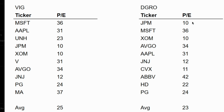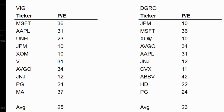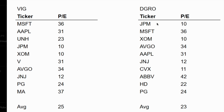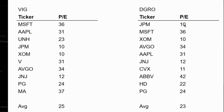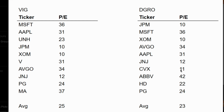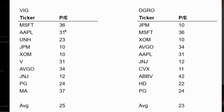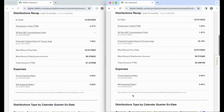So when comparing PE ratios of VIG and DGRO, these are the top 10 holdings. I think it's important to see this. VIG has a slightly higher PE ratio at 25, whereas DGRO has an average PE ratio of 23. So this is why Seeking Alpha likes DGRO more, because there are more companies that make up a lower PE ratio that they believe are going to be good for the long term, such as JPM with a PE ratio of 10, Johnson & Johnson at 12, Chevron at 11, versus when you look at VIG, the majority of these are above, at 25 to 35 on their PE. So they think they can get more value with DGRO. But I think it's interesting to look at the PE values of the top 10 companies making up these ETFs. I wanted you to see firsthand the dividends, DGRO on the left, VIG on the right.